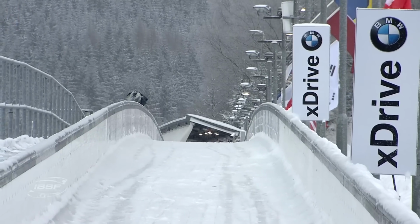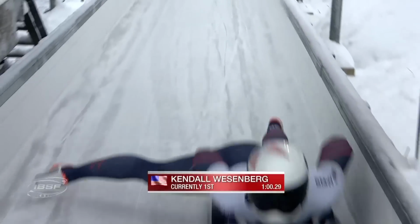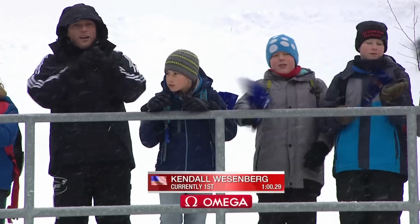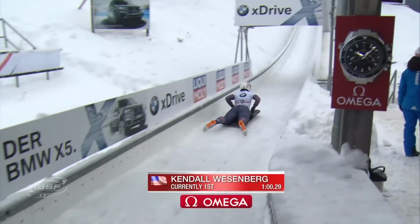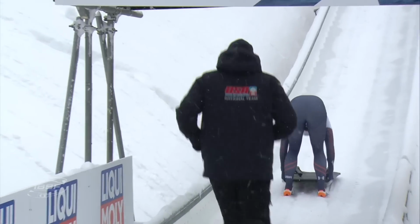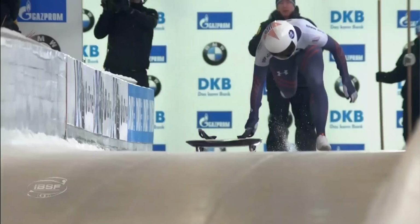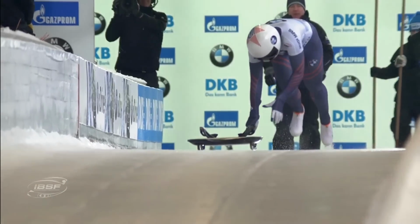We'll see the fastest slides down perhaps today into low 59s. And the first place at the moment. Yeah, I'm quite interested to see what sort of times we're going to get today from the top sliders. Training this week has been slow, it's been snowy and cold, and it'll be interesting to see how well the track crew has prepared the track for today's race.